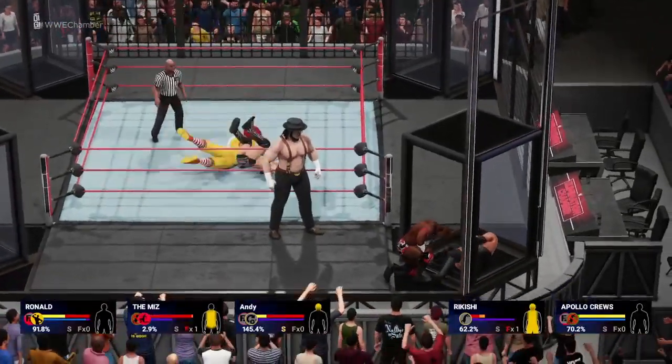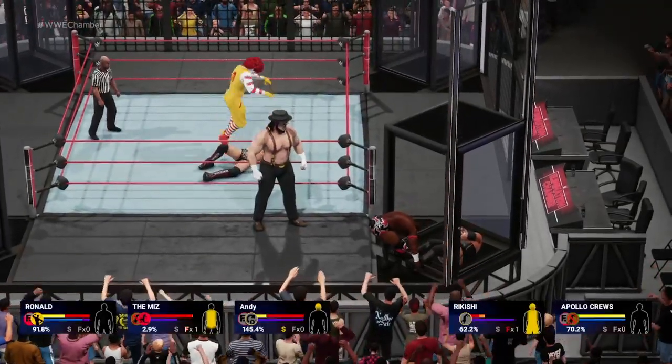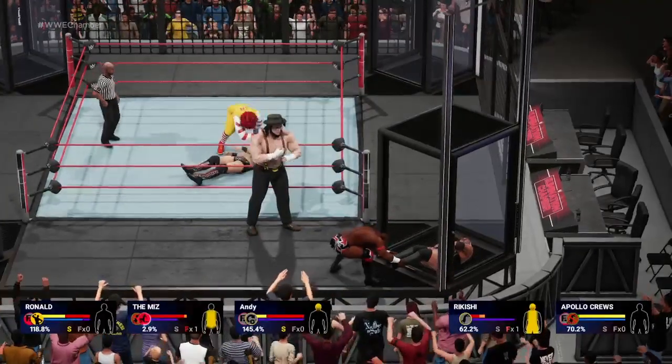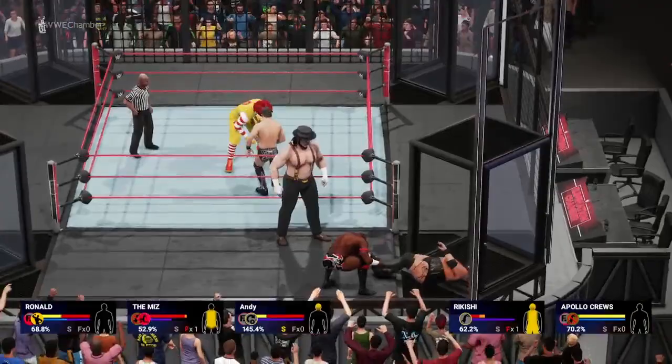The Elimination Chamber was unleashed at the 2002 Survivor Series. Two superstars begin the match, while the remaining competitors wait in shatterproof pods. Those superstars ended the match one by one. A great job escaping, trying to turn this thing around.